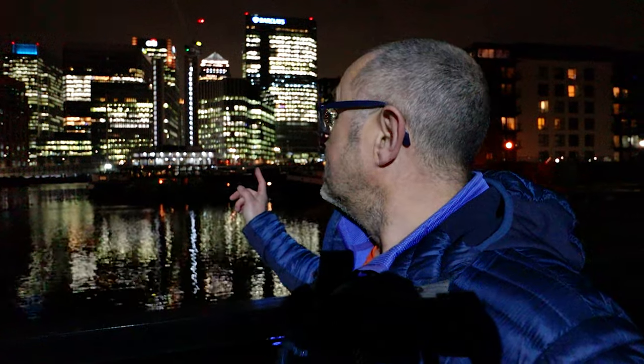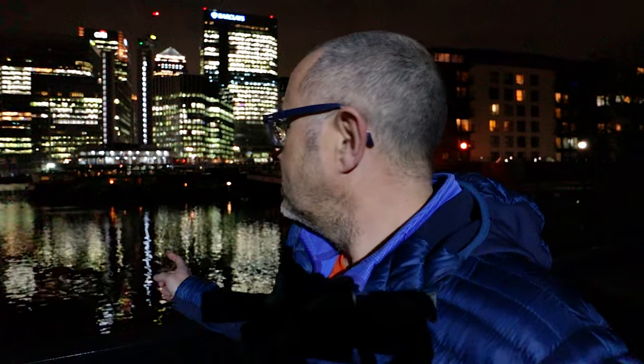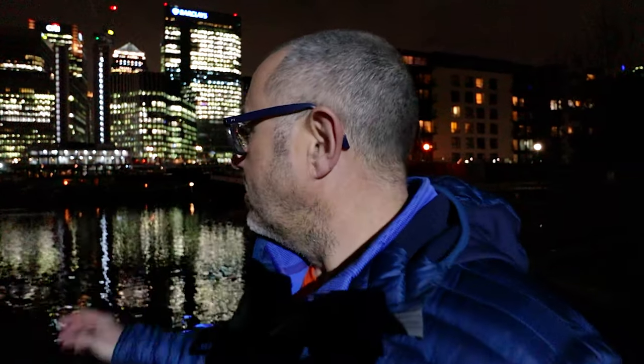Well, that evening's gone quite quick. Once the sun set and the ambient light dropped, the Canary Wharf skyline has lit up, and you can see the reflections in the, I think we're at Blackwall Basin. Unfortunately, there is a little bit of wind, so there is a little bit of ripple on the water, and there's quite a few ducks in there, which also make the water ripple when they're splashing around.